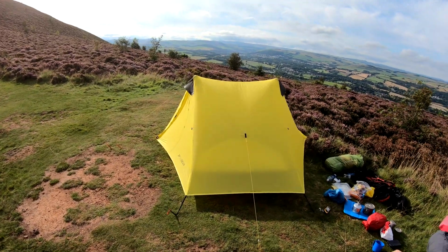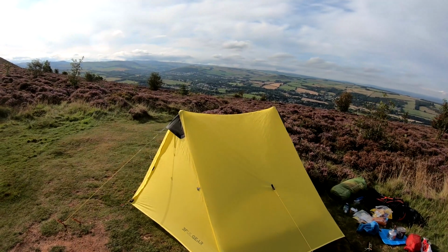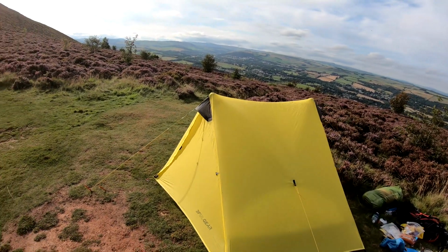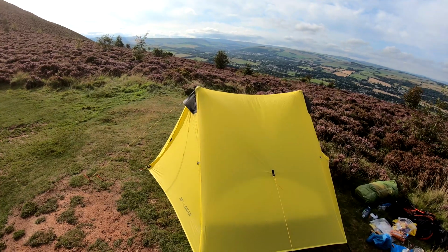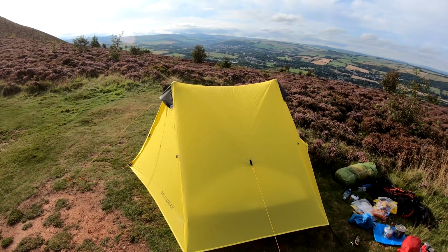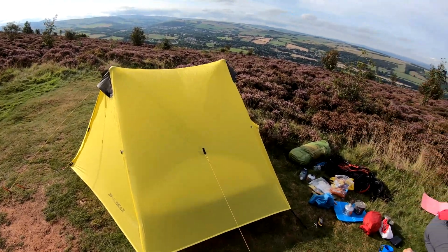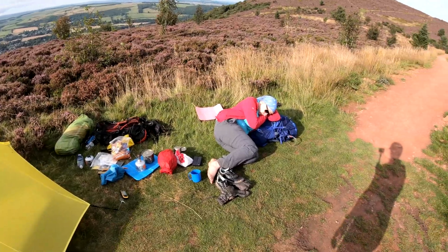So the tent's up and dried out. Not a bad view. Looking over to Melrose behind, and then straight behind the tent are the hills that we're going to be heading for tomorrow. So after Melrose, pick up the Southern Uplands Way. That's tomorrow's route in front. But for now, just a bit of chilling time in the sunshine.